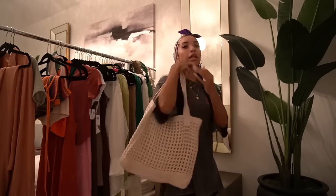But then for the hot girl side, I have stuff like this. A little string bikini, this is actually from Meshki as well. I got this a while back, but I just never had a chance to wear it. Really cute print, so they're both cute. I like this and I like this. It's just different vibes, different occasions.